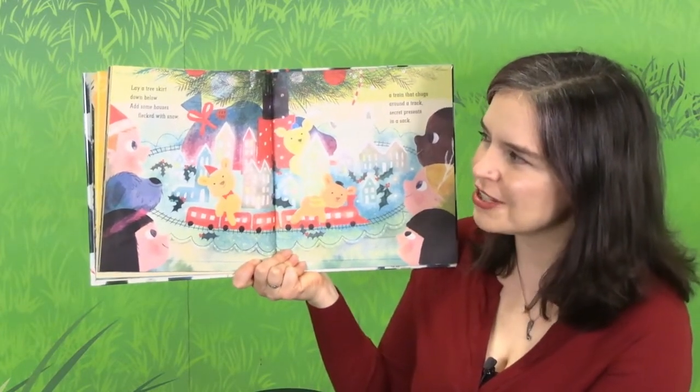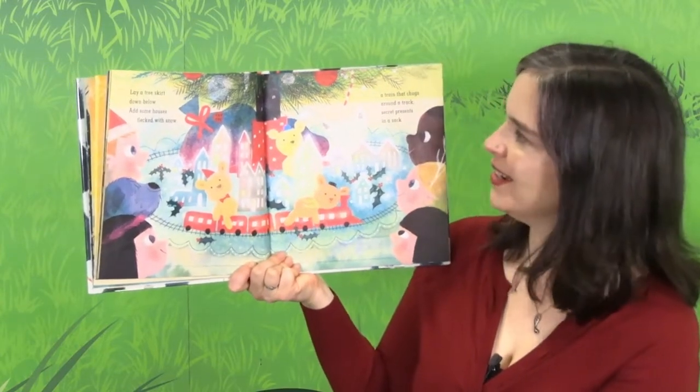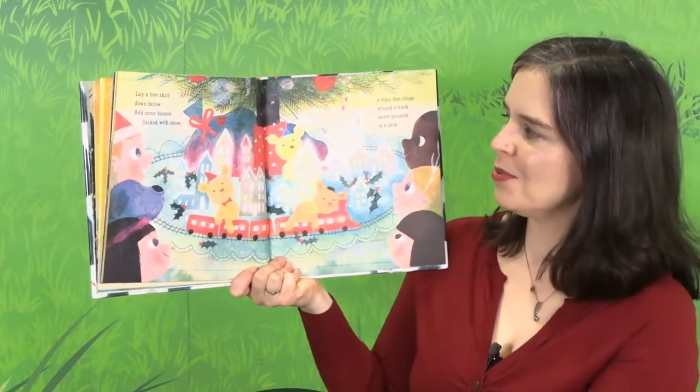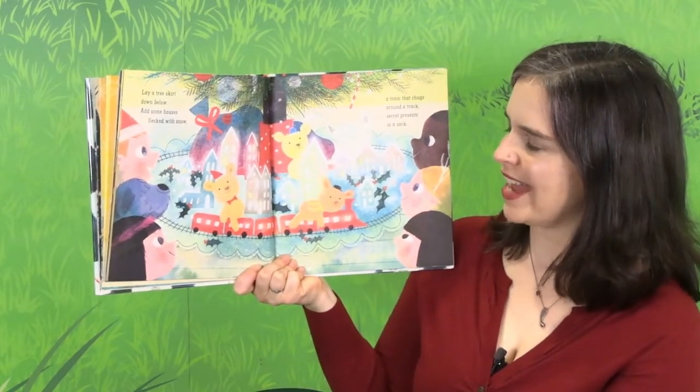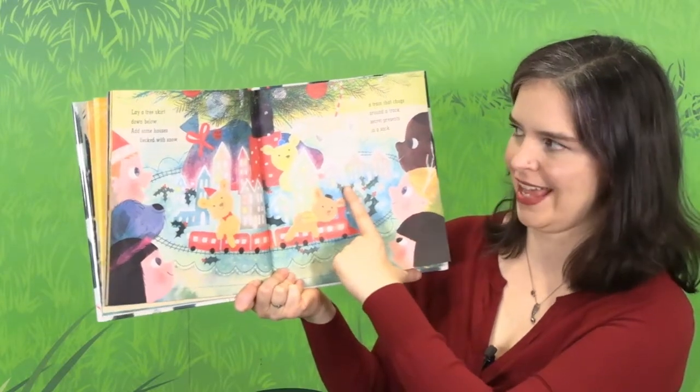Lay a tree skirt down below. Add some houses flecked with snow. A train that chugs around a track. Secret presents in a sack. There's that cat again.